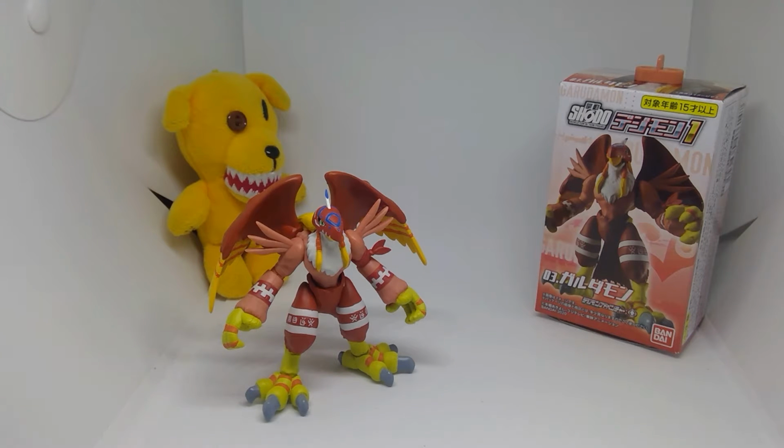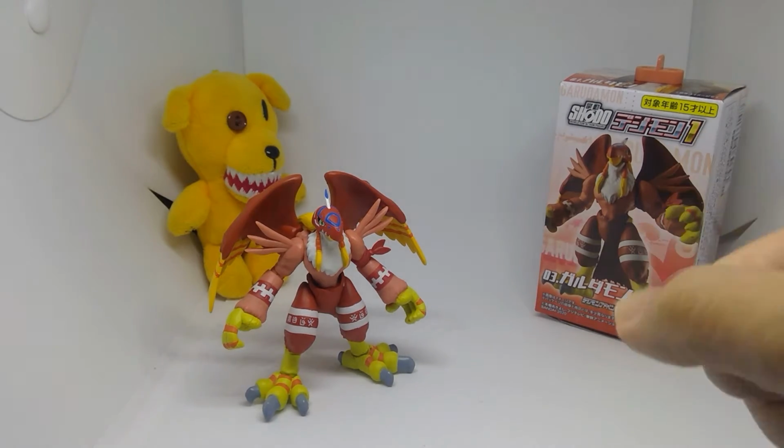So today we'll be looking at the final member, or the final part of the SHODO Digimon 1 series, specifically number 3, Garudamon.